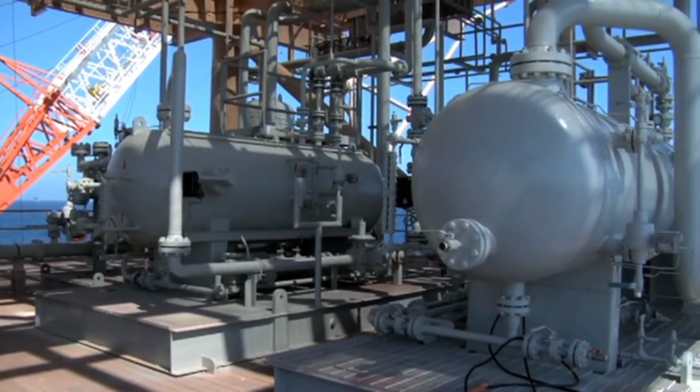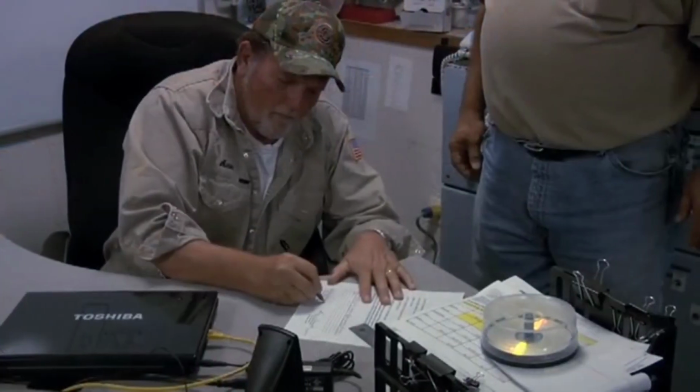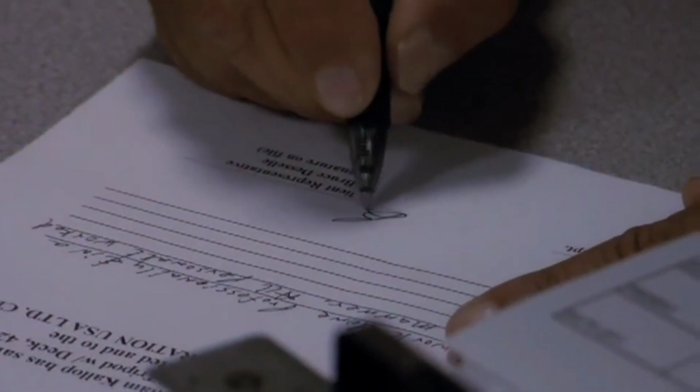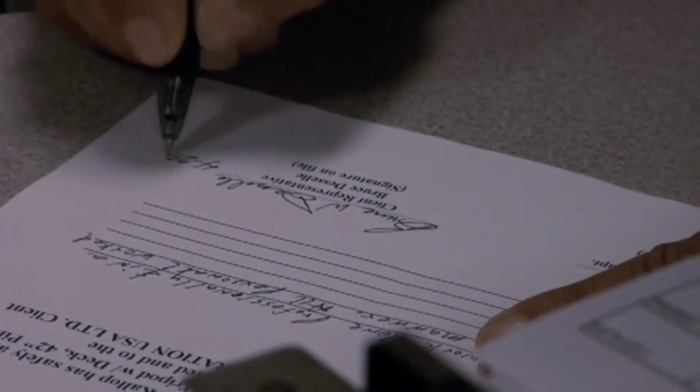Before the Calip departs, the crew cleans the job site and prepares for the final inspection by the Nippon representative. After the inspection, the OSFI and Nippon representatives signed the certificate of completion, concluding the installation of the platform.